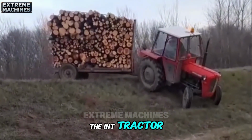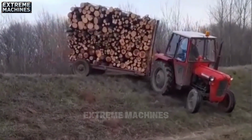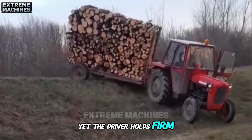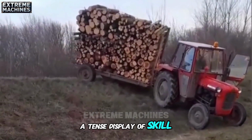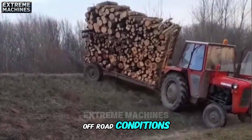The INT tractor hauls an overloaded timber trailer along a steep, slanted road. Tires slip, the trailer leans dangerously, yet the driver holds firm. A tense display of skill, balance, and raw determination in the face of risky off-road conditions.